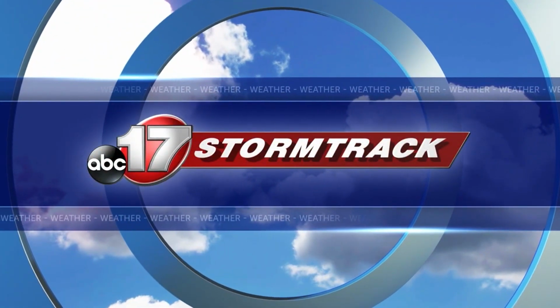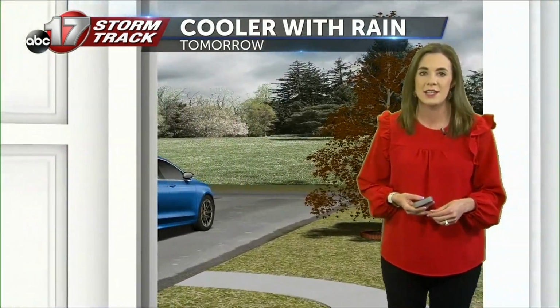Tracking some cool temperatures tonight, but we're almost 15 degrees warmer than where we ended up this morning, getting down to about 40 degrees with cloudy skies. Tracking dry weather tonight, but we're going to be watching for rain moving in by mid-morning tomorrow. So here's your out-the-door forecast for tomorrow morning.